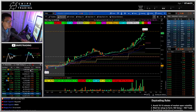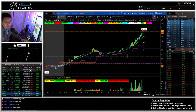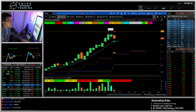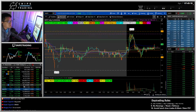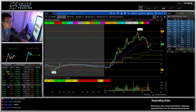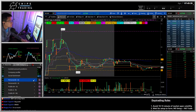What's this? FREQ. A little bit spready, but also extended. All right, so I don't see anything else moving. Let me open it up to 5%.